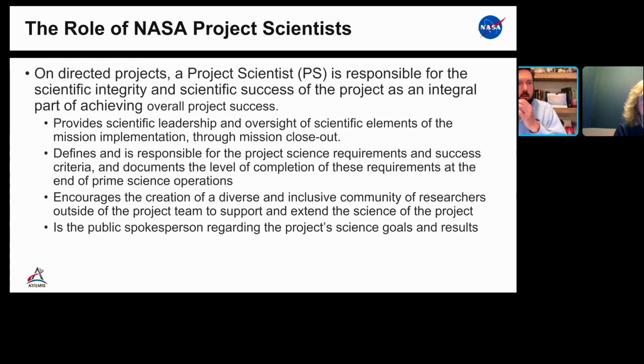What is a project scientist? On directed projects, NASA says we are going to do this. A project scientist is responsible for ensuring the scientific integrity and success of a project, of a mission. Whether it's LRO, MSL, or any of the other missions NASA has done over the last several decades, project scientists are at the helm to provide leadership, oversight, defining the requirements for the mission, and also for making sure that the science team is diverse and inclusive of the community from which we pull.